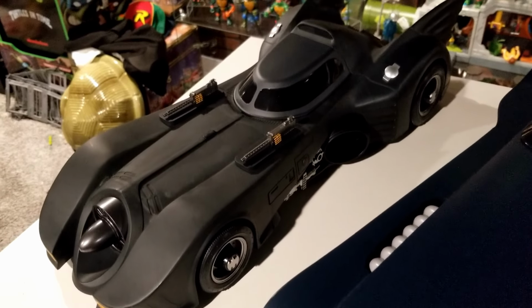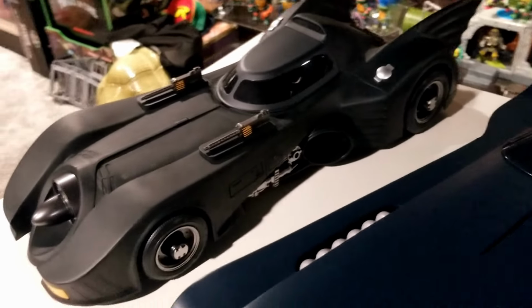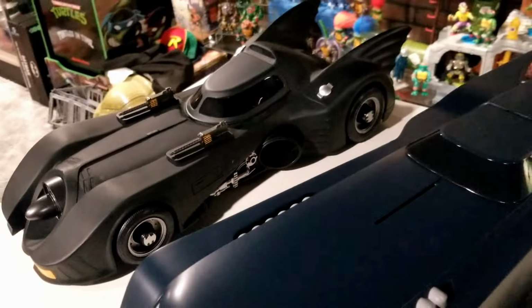Now, it didn't come with those guns. It didn't come with the gas caps, and it didn't come with that canopy right there. This one right here is a much sleeker canopy, like the Batmobile is supposed to look.